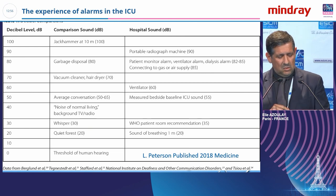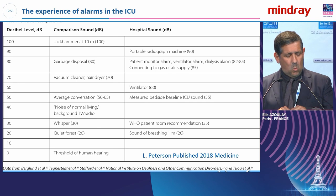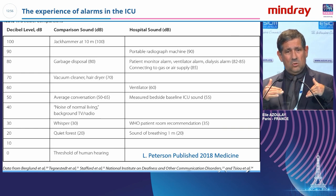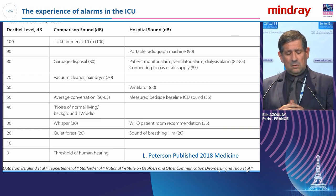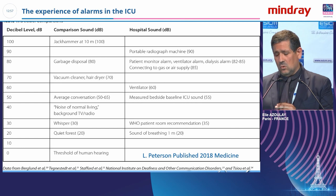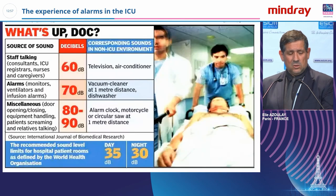And you can see that zero is, again, the threshold for human hearing. A quiet forest is 20, a whisper is 30, an average conversation, not the one we have now, is 50. But then you can see that there are sources of noise that are uncontrollable in the ICU and are sometimes mandatory, but still create some burden.